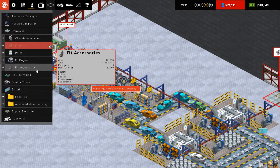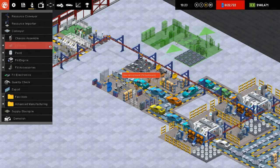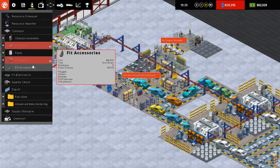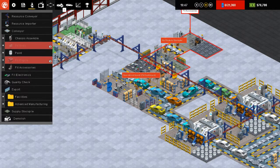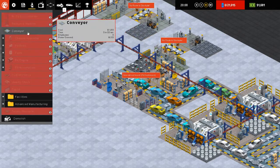Fit dashboard. Fit accessories, isn't it? Fit electric, fit engine. Yeah, I haven't got that in it. Let's get rid of that for a minute. Fit electrics. That will have to come out of. I know what. Let's put that there. It can come out there, because that's a fit accessories. So fit accessories there. Fit engine. Fit engines there, fit accessories, fit engine. Where's the accessory bit then? I need accessories as well. Oh, I can't afford it. Okay, now, right. How much conveyor?